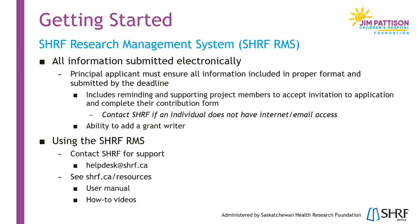It also allows you to add a grant writer. So if you have someone working with you, helping you fill out the application, you can add them in this role and they will also have access. They will not be able to submit the application for you, however.